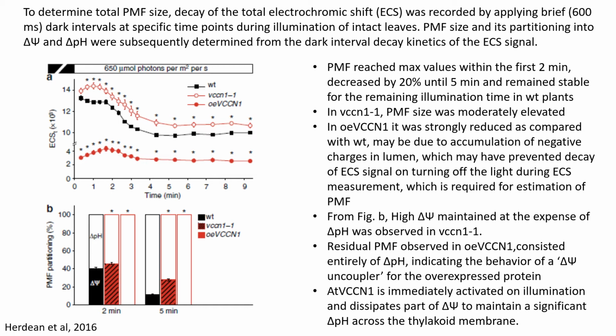This actually suggests that on overexpression of this protein, the delta psi is dissipated when light falls on the plants. On illumination, this delta psi is dissipated, and that's why there is a significant delta pH present across the thylakoid membrane, as you can see clearly from figure B.